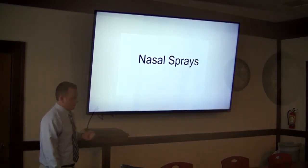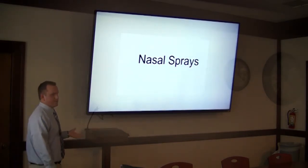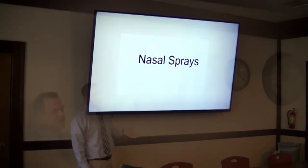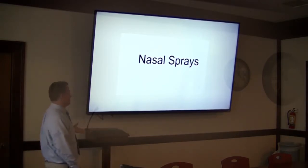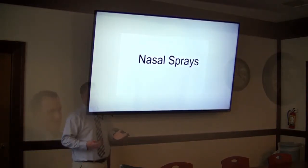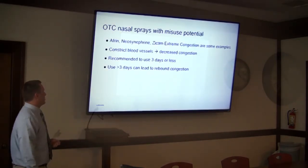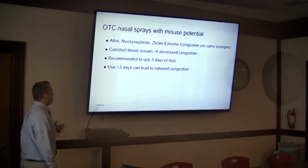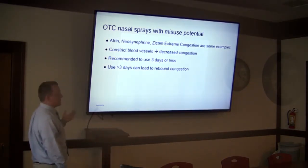Moving on. So another commonly misused medication are nasal sprays. Just out of curiosity, how many people in this room have used nasal sprays recently? Anyone? Yeah. So these are actually really commonly misused, not because there's any sort of abuse with them, but just because people aren't following the directions or they don't know about the directions. So Afrin and Zicam are pretty common over-the-counter nasal sprays to help with congestion.